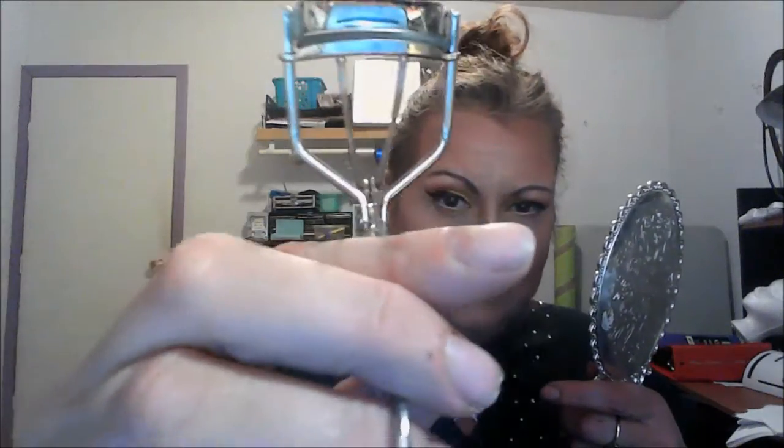Eyelash curler, and it got a good scrub too. And if you want to know what I use to clean my brush and stuff, I use Dawn. Plain old blue Dawn. Because I tried some of that fancy Real Techniques brush cleaner. Had to go back and clean it with Dawn.